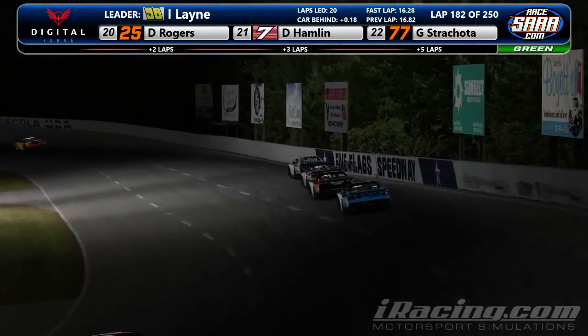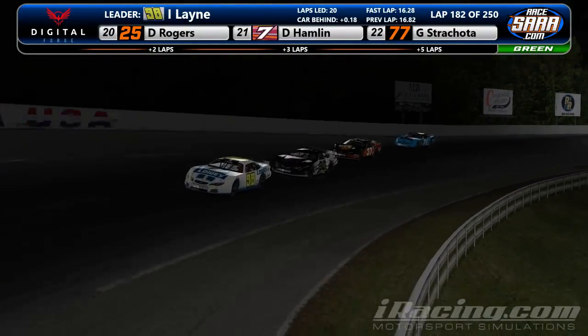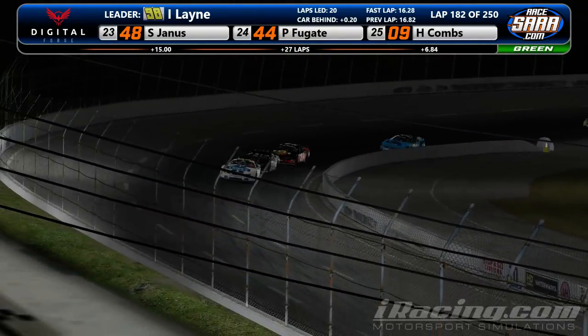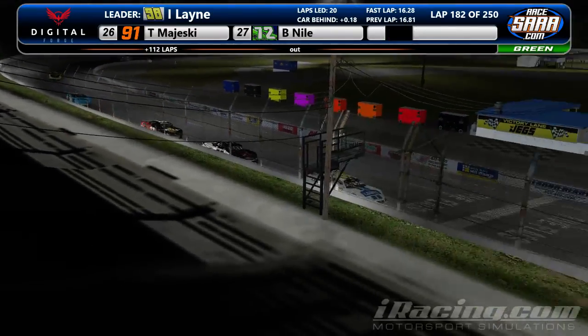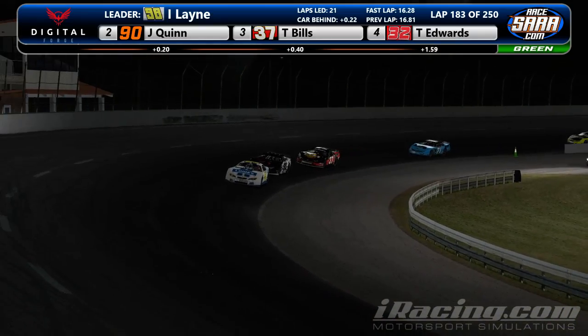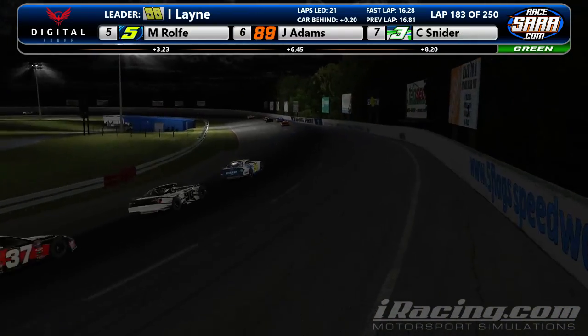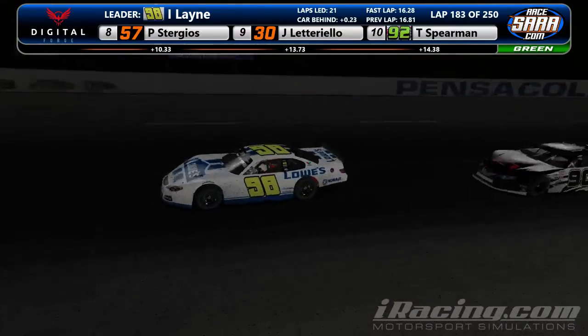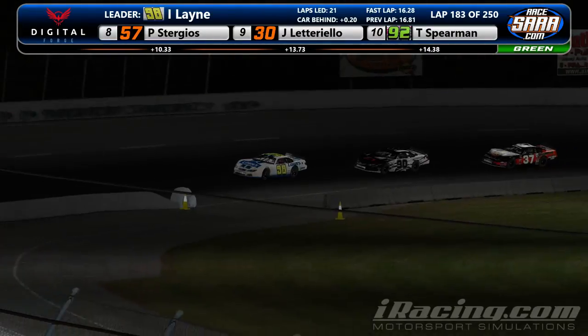Back up front, Ian Lane, under 0.2 of a second lead over the 90 of Joe Quinn. Tim Bills in his fresh set of tires is back behind Quinn. Into the backstretch, they battle yet again. Here on lap 183, less than 75 to go.